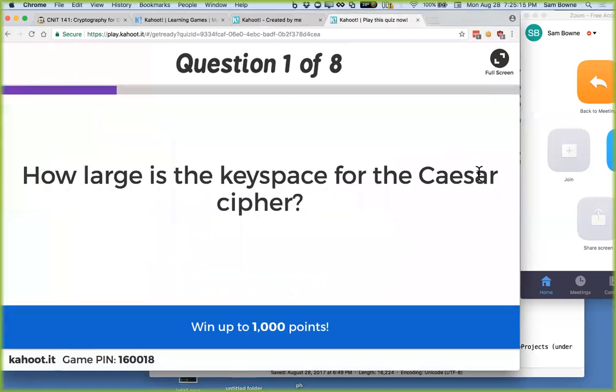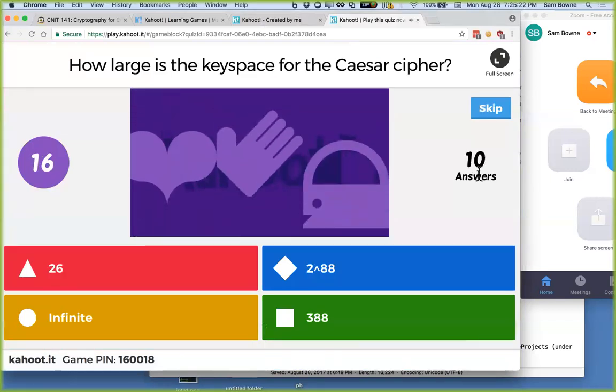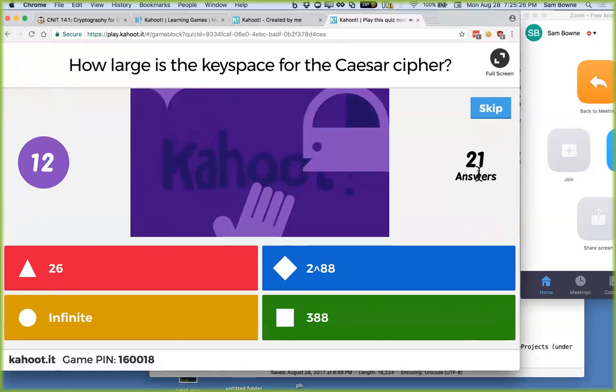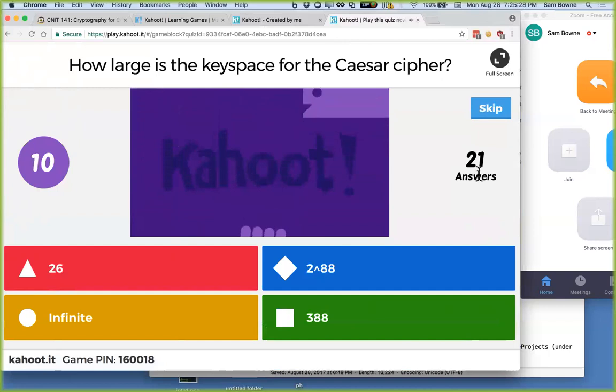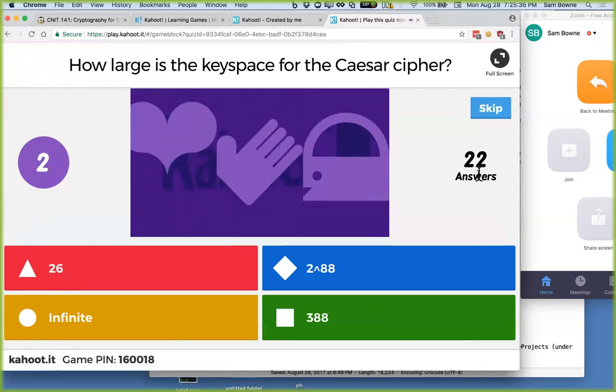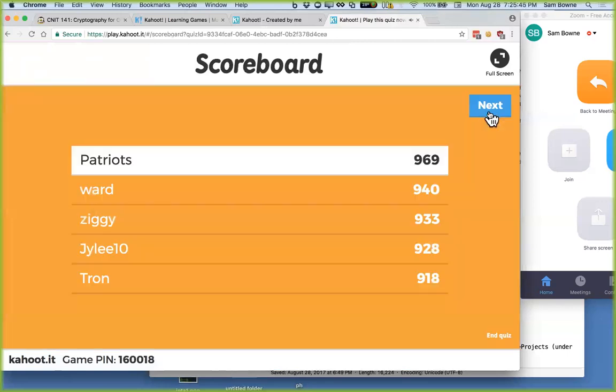How large is the key space for the Caesar cipher? All right, 26. There are 26 possible shifts. You might argue 25, but anyway, it doesn't matter. That's the key space. Good.